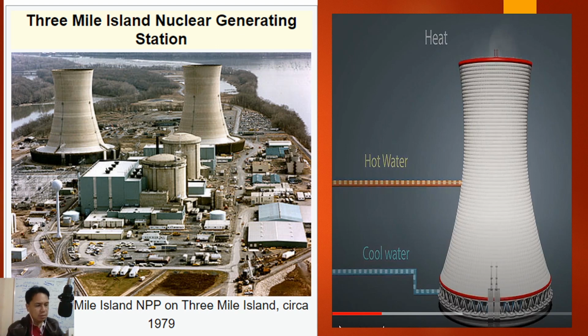So where's the cooling tower? Here we have two cooling towers. This is CT1, cooling tower 1, and this is CT2. This nuclear power plant is subdivided into two. One owner is operating one, and another owner is operating the other. But there was this accident, and cooling tower two and the nuclear power plant attached to it is no longer being used.